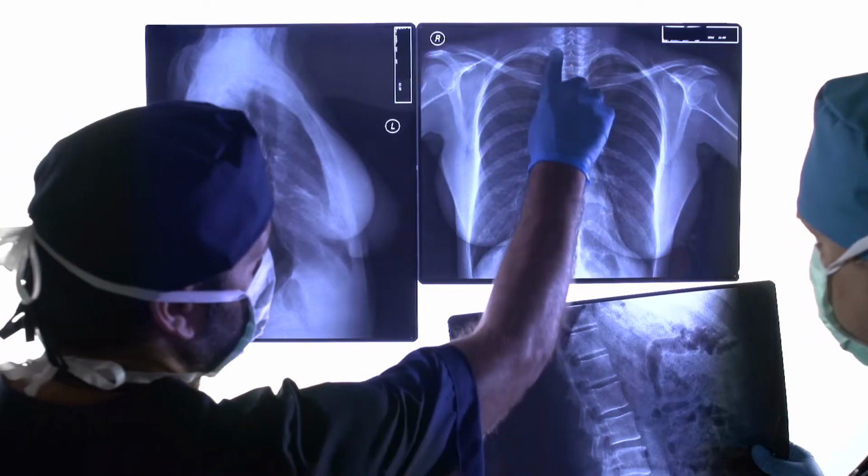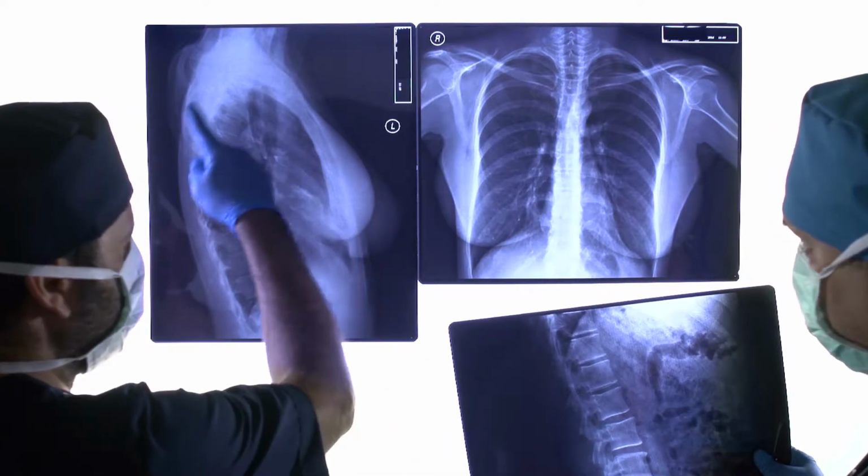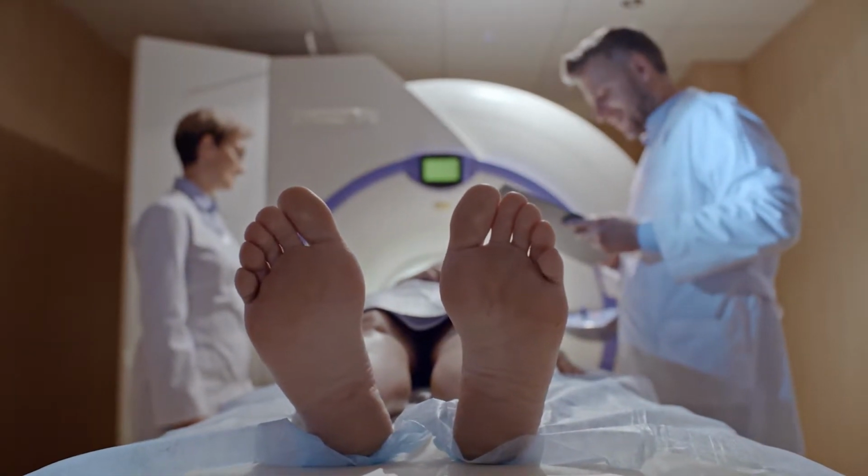We also know that imaging from X-rays and MRIs look very much the same for people with and without back pain, and are rarely helpful in identifying the cause of pain. It's very common to find things like age-related changes in the spine in people who have no pain or functional limitation at all.